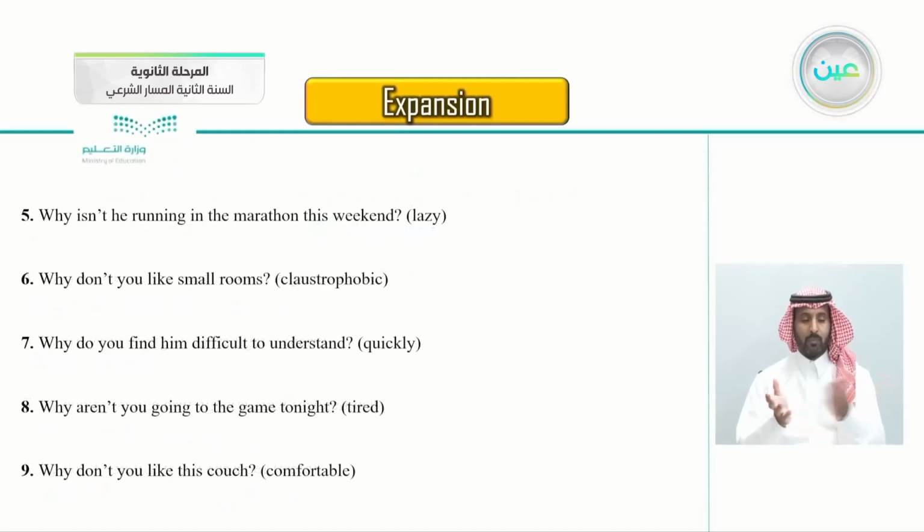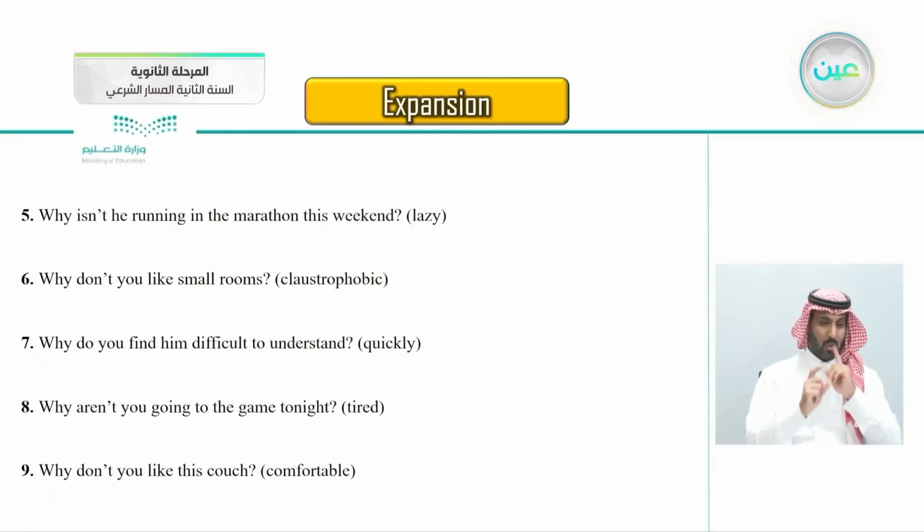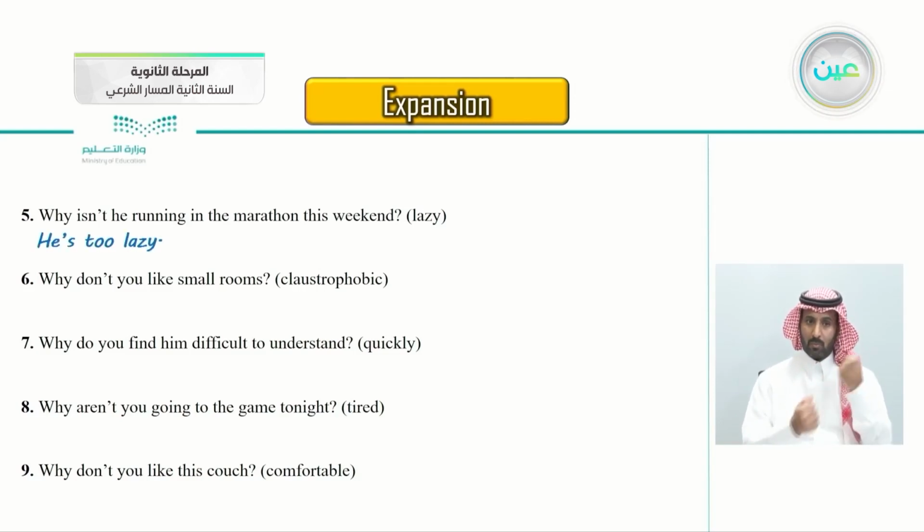Continuing here with number 5. Why isn't he running in the marathon this weekend? And the word here is lazy, because he isn't lazy enough, or because he is too lazy. So, of course, because he is too lazy. Number 6, why don't you like small rooms? And the word here is claustrophobic.